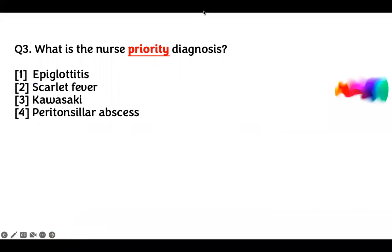Then number three, now you make the diagnosis. We already talked about the diagnosis. What is the next priority diagnosis? Based on the things you've seen, it's not this one. This one has 4 Ds. They have drooling, okay? They have dysphonia, okay? They have dysphagia and distressed airway, but they don't have trismus, okay?